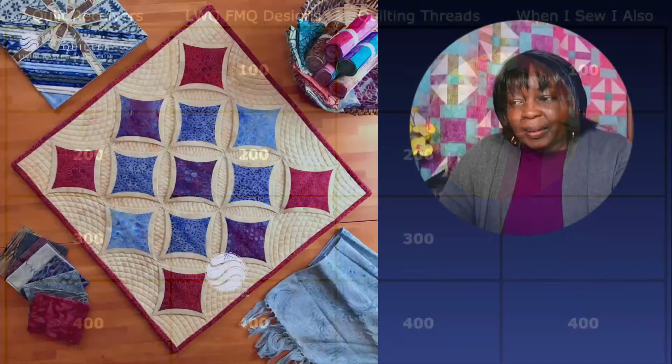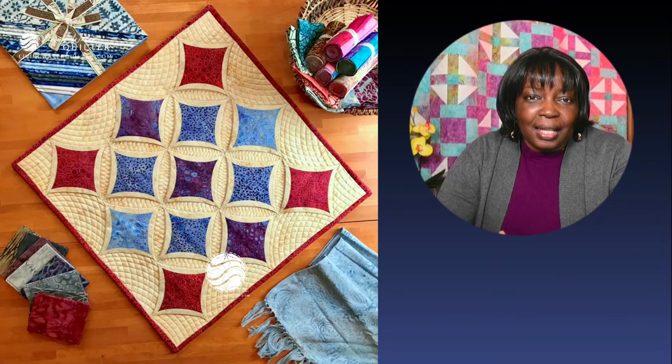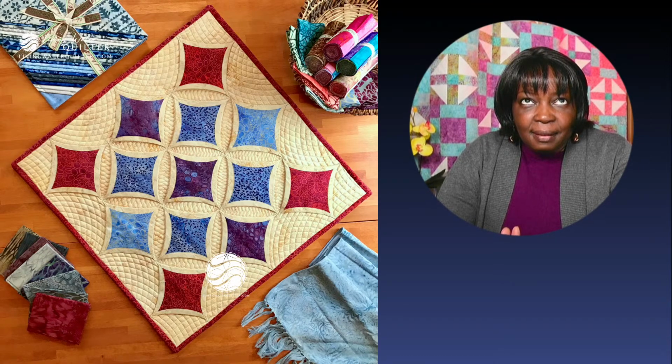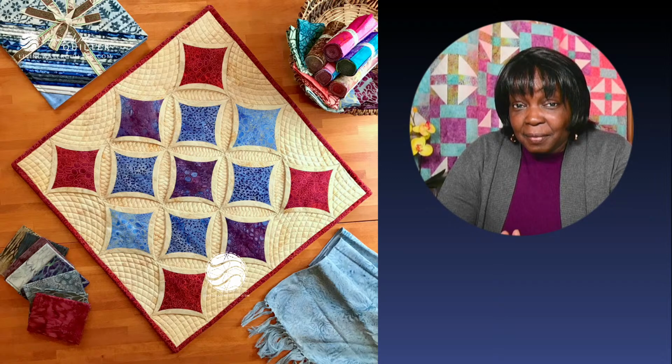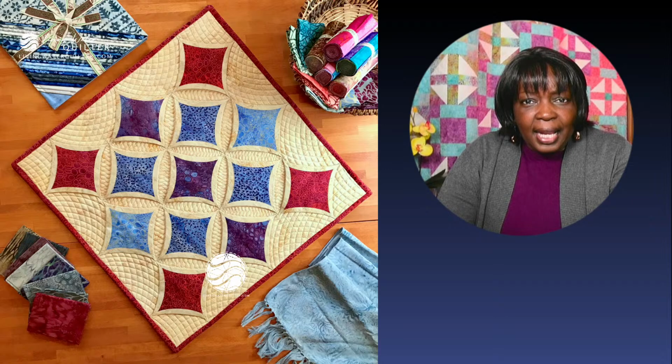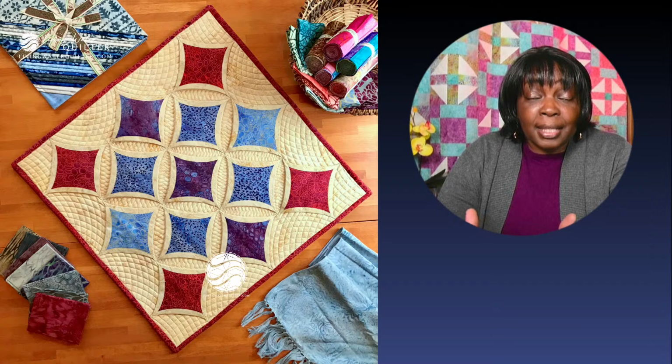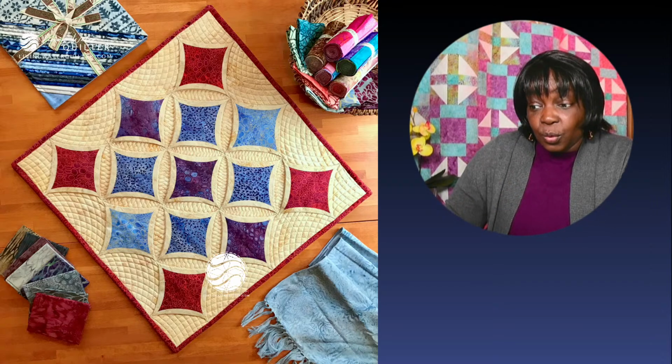But let's go straight to this Cathedral Window quilt. This is a project I made in 2018. Boy, time does fly. And it was for Island Boutique. Again, it was as an ambassador project, and each month we had a different theme. And this theme was try something new. So I had never made a cathedral window.